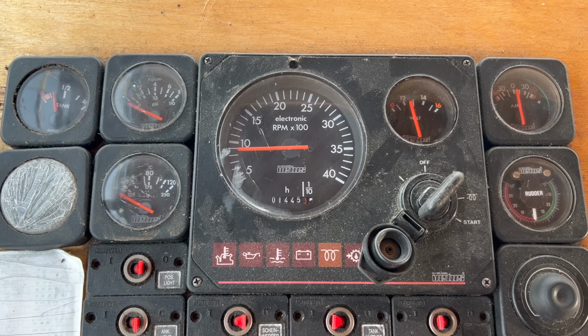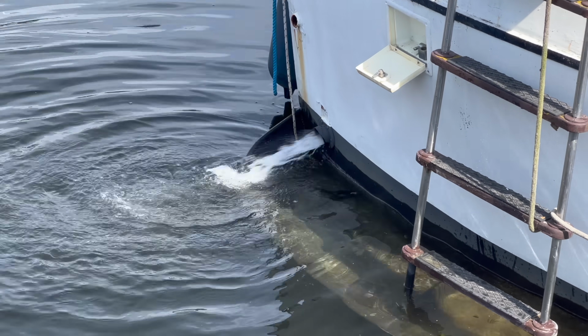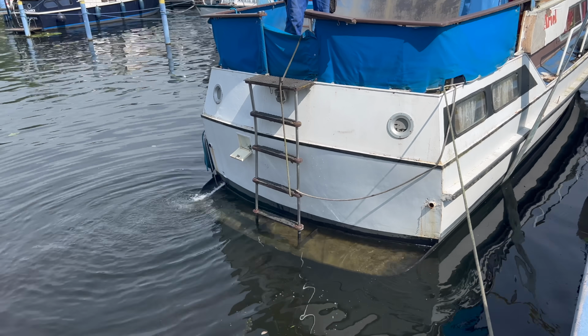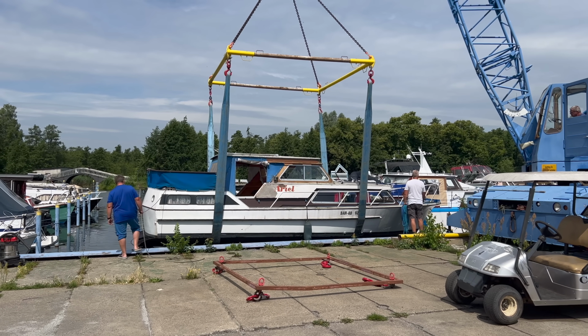The fact that the engine is running definitely brings us a step closer to getting home with this boat today. And just when I did the last check before departing, I found that here in the aft cabin, all the way in the back, there is water seeping in from underneath. And so we had no choice but to take the boat back out.